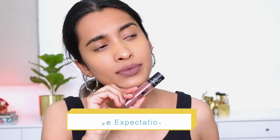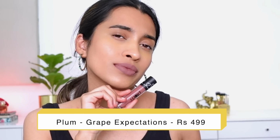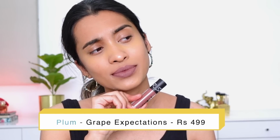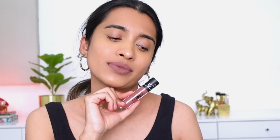Next up we have the Plum liquid lipstick. This is in the shade Grape Expectations. It is a little bit of a purplish greige kind of shade and it looks really nice and would go really well with a lot of cool toned eye makeup.